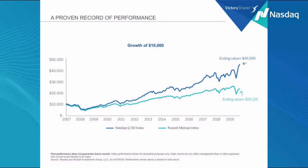So all of this coming together, again, leaves all of us at VictoryShares extremely excited at the opportunity to team up with Nasdaq and launch QQQN and offer exposure to this exciting index to our clients.